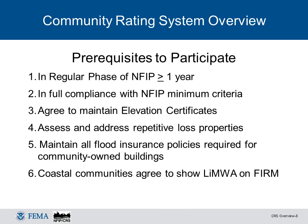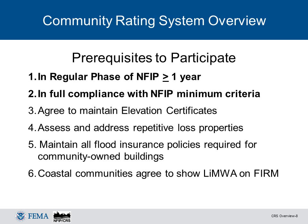There are 6 things you need to do or be doing before you can join. Most importantly, you have to be in the NFIP in the regular phase for at least 1 year and in full compliance with the minimum criteria, which is usually determined by a community assistance visit. These 6 prerequisites are required to join and to stay in the program.